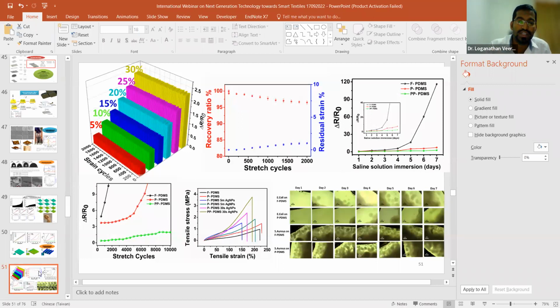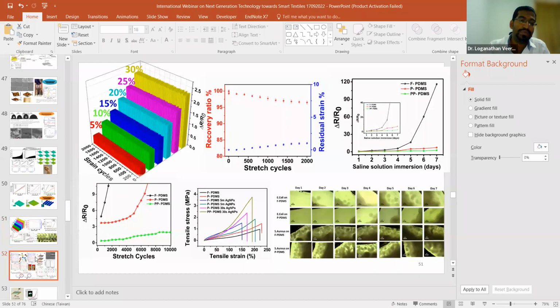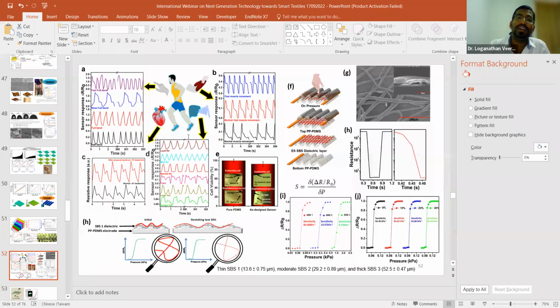So I just cross-checked, and strength-wise, it has better strength when compared to other nanostructures, because it has silver nanoparticles which can reinforce and make the structures more stable. So that is what happens. And I also check the real-time application for creating sensory application.